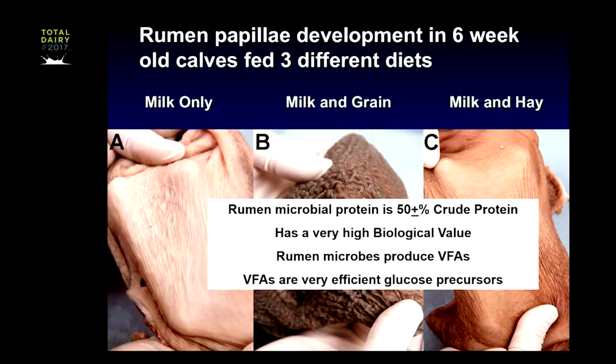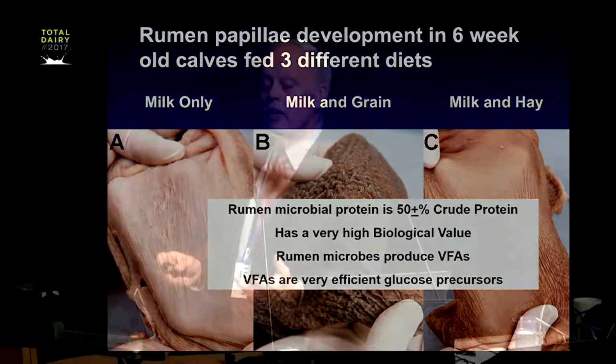So I like this picture just because it gives you that comparison of milk only, milk and hay, milk and grain. Just to point out that this calf here is going to be completely different, and these are at 6 weeks of age. The microbial protein that she's producing, because the bacteria are growing, they make bacterial protein, which she's going to live on most of her life.